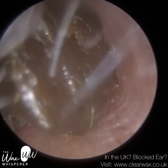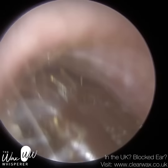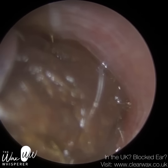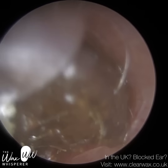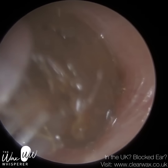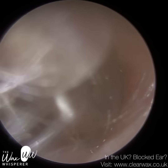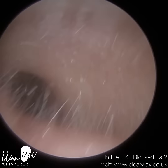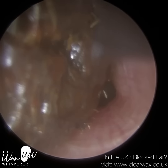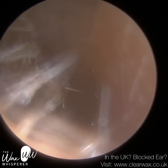So I think in a moment I'm going to use some forceps. Now, although the forceps didn't remove the wax plug, it did bring it forwards and out of that narrowing, and then I reverted to an ear hook to finish off the job. So when I'm using the sucker, if I push in any harder with the sucker, I'm more than likely to push this wax plug back deep into the ear. So we want to avoid that. So I'm just using the forceps now. The forceps only just fit, so I was very limited for space here.